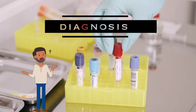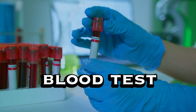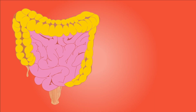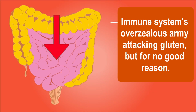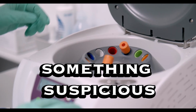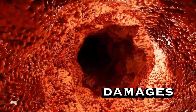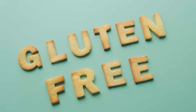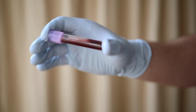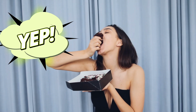So, how do you find out if you've got celiac disease? Well, it usually starts with a blood test, where doctors look for specific antibodies like TTG or EMA. Think of them as your immune system's overzealous army attacking gluten, but for no good reason. If the blood test points to something suspicious, the next step might be a biopsy, where a doctor takes a tiny piece of your small intestine to see if it's been damaged by the gluten invasion. Now, here's the catch: if you're already gluten-free before the test, it might not show the full picture, so you'll need to keep eating gluten. Yep, you heard that right, for accurate results.